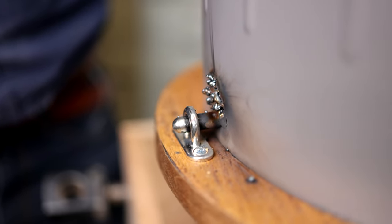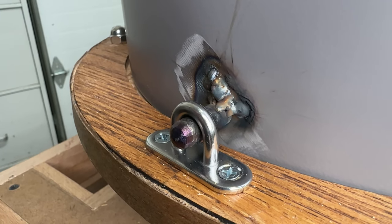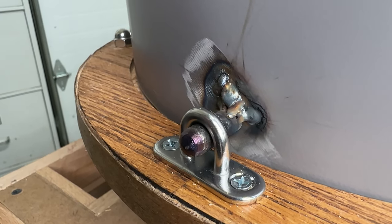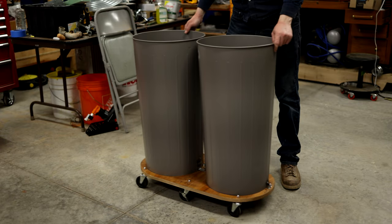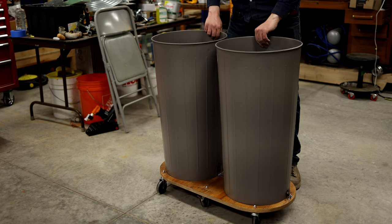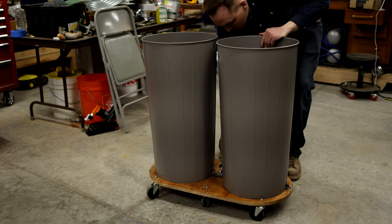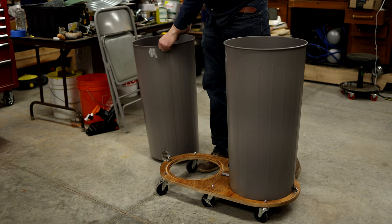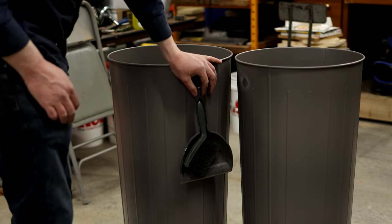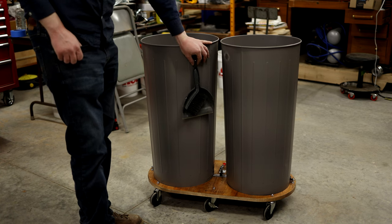But it's holding. Update, the second side was a breeze in comparison. Still not beautiful, but a lot better looking than the other one. Yeah, it's a lot more solid. These aren't coming off. And if I want to get the cans off, I can just pop them out. I don't know. Should I do it? Yeah, I better try.